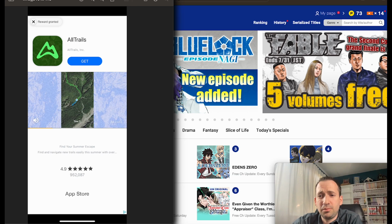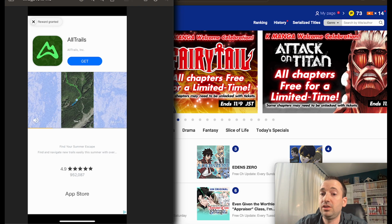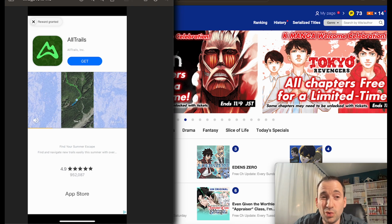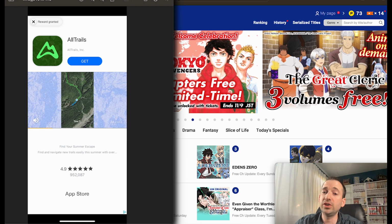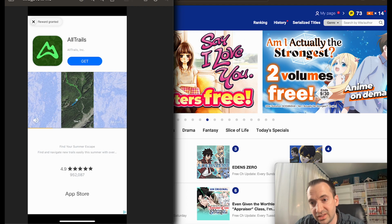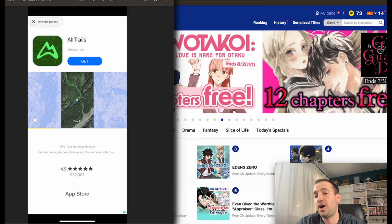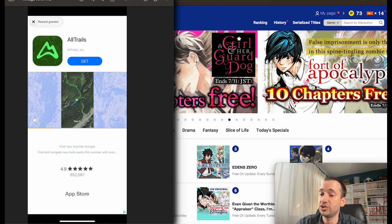Now, one thing that also bothers me is going through those ads. Sometimes they'll pop up that the only way I can get the reward is I have to click and it opens up my app store where now it's AllTrails. I don't want AllTrails, but the only way to now get my coins is I have to go through AllTrails. So it pops up the app in the app store. I exit the app on the app store. Now I can click the X for reward granted, and now I have my precious coins. But do I have enough for a chapter?